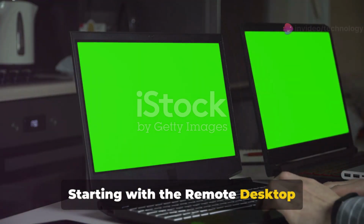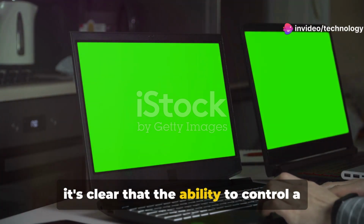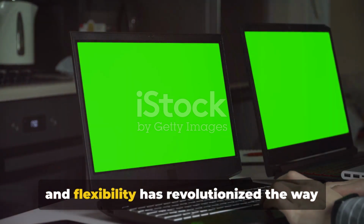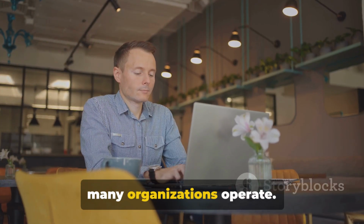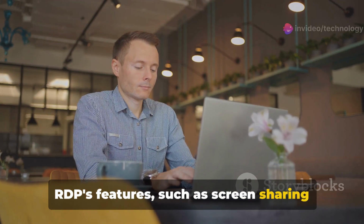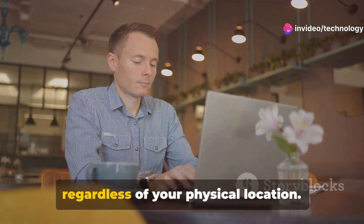Starting with the Remote Desktop Protocol, or RDP, developed by Microsoft, it's clear that the ability to control a remote desktop or server with such ease and flexibility has revolutionized the way many organizations operate. RDP's features, such as screen sharing and file transfer, bring the office environment right to your fingertips regardless of your physical location.